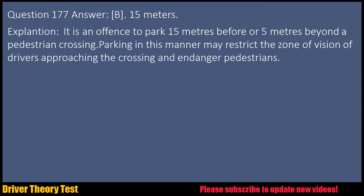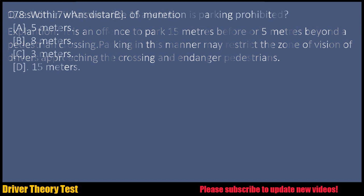Question 177. Answer B. 15 meters. Explanation. It is an offense to park 15 meters before or 5 meters beyond a pedestrian crossing. Parking in this manner may restrict the zone of vision of drivers approaching the crossing and endanger pedestrians.